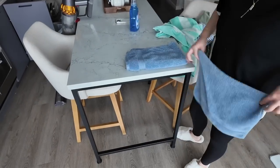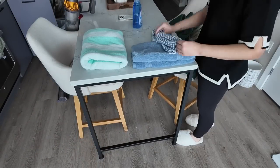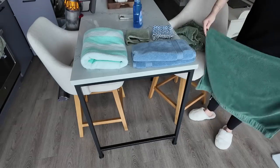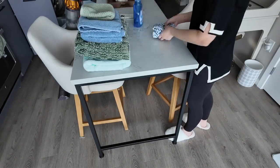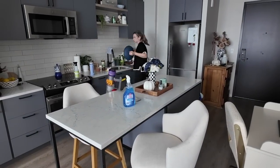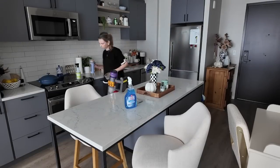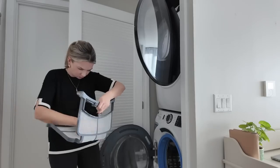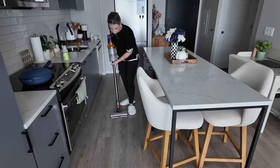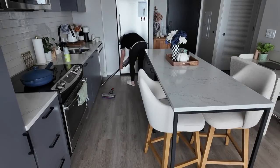The towels are dry. I'm gonna fold them all up and put them away. Right now my linen closet is kind of in the kitchen because I don't really have a linen closet, but eventually I plan to get some storage for the bathroom so that I can create a proper laundry cupboard and I can put products and linens and things away. And then I'm just gonna do a quick final tidy up of the kitchen. And then I'm gonna do all of the floors in and around the entryway, both mopping and vacuuming.